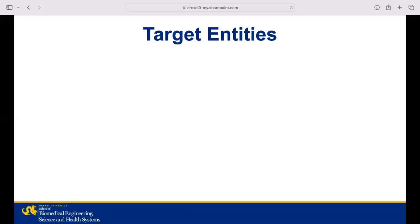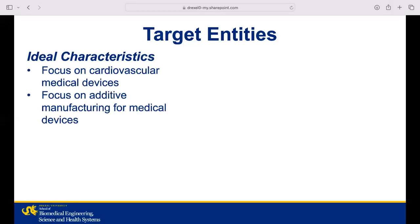Now, just as a side note, an important key idea here is that this needs to be presented to a company that would be willing to hear us out based on alignment of their business focus and the nature of our idea. So given that this would be an additively manufactured cardiovascular device, there are two types of partnerships that could work. One is a company focused on cardiovascular medical devices with maybe a bit of additive manufacturing experience.